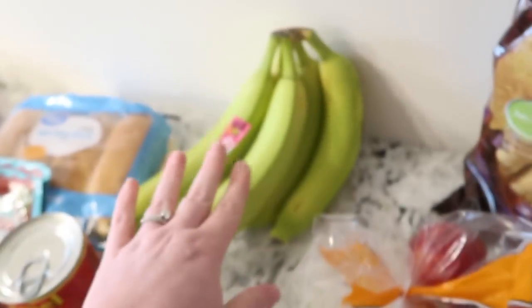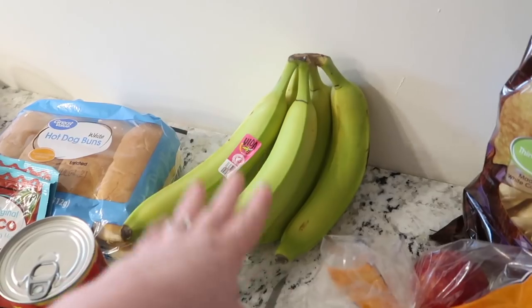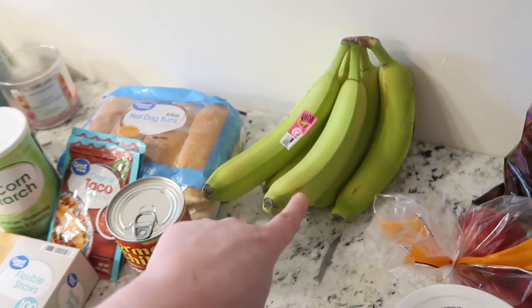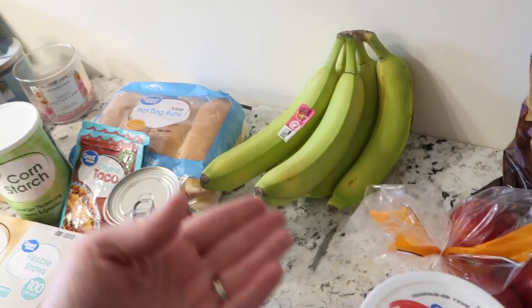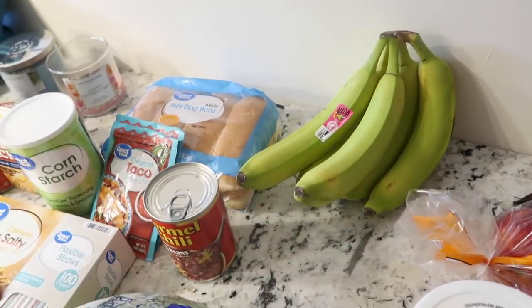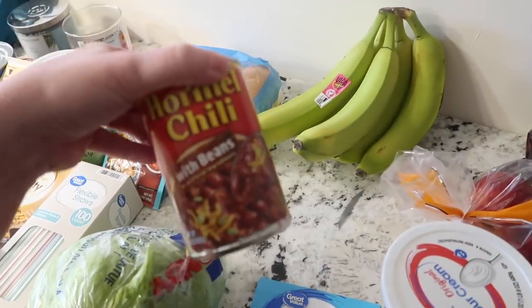Let's see. Bananas. I'm going to try not to miss anything because I usually forget something when I'm watching these hauls back. Bananas. I'm glad they gave us some nice green ones. I like them green and they last longer. I hate when you get them and they're really ripe. The person who shopped our list did a really good job this time.